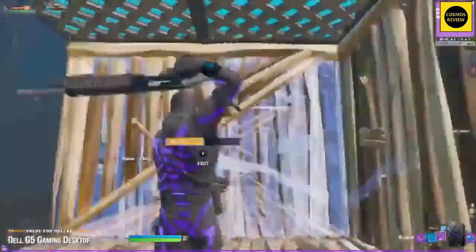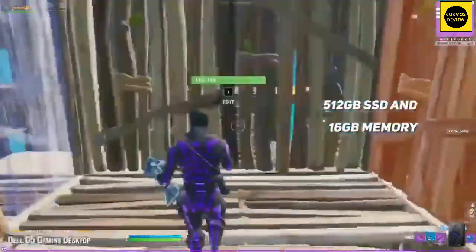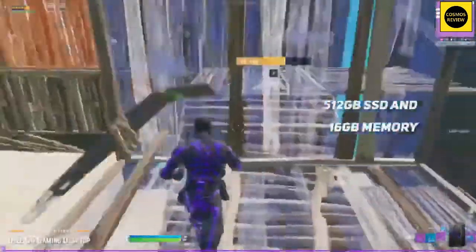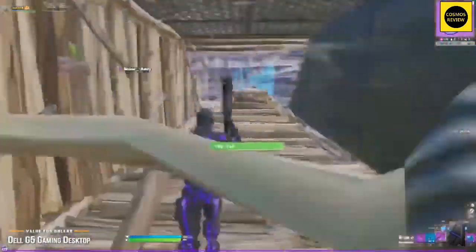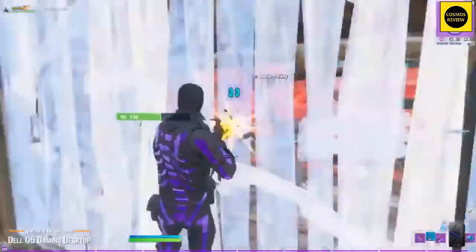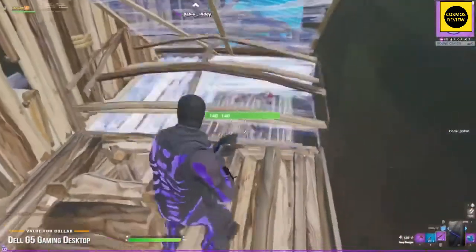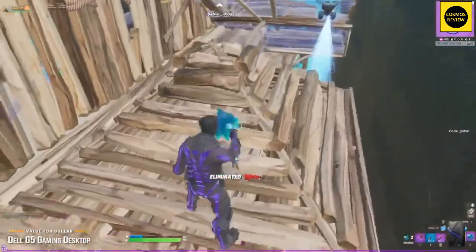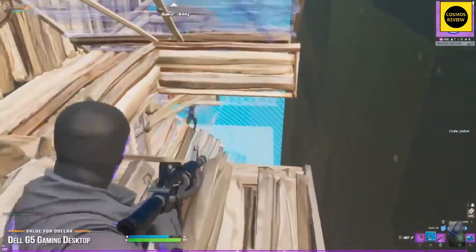The Dell G5 comes with 512GB SSD and 16GB of memory, which is more than adequate for most games. But for some heavier titles that require more than 12GB of RAM, playing them on the G5 at maximum settings might result in sluggish gameplay. When this happens, you can either lower the game settings or upgrade your RAM, which is also super easy to do with the G5's case design.